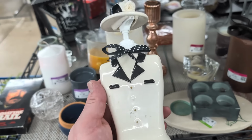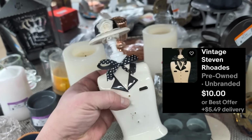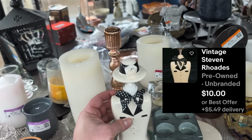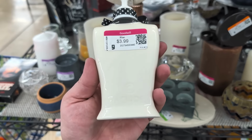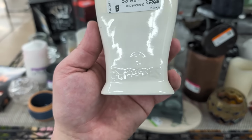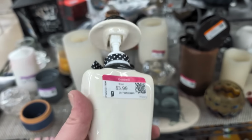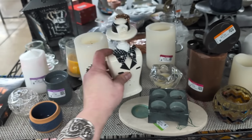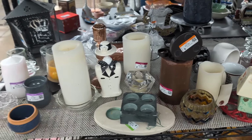This caught my eye. I don't know how I didn't see it before. It's like a little lotion pump, but it's shaped like a person, like a little woman. I like it a lot. Looks like it says something on the back there. Rhodes. Does that say Rhodes? $3.99. It's got a chip, unfortunately, of course. I think I'm going to leave it, but I do like it.